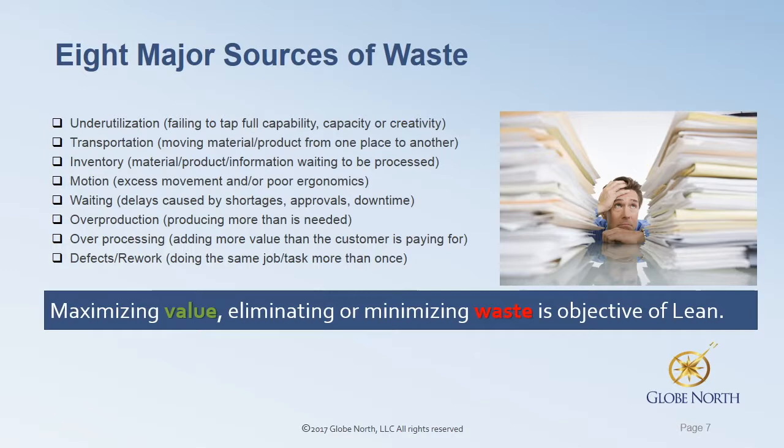It could be failing to tap the full capacity or capability of your organization, including the insights your people have. It could be unnecessarily transporting or moving work around your office or across different offices in a virtual business or even in a global business that result in work literally moving around the office, but never moving out to where the customer needs it. It could be in waiting. We spend a lot of time waiting on the last step in a process to be completed before we can begin our work. It could be overproduction, making more than the customer needs, or overprocessing, putting more into any particular aspect of a product or service than a customer needs.